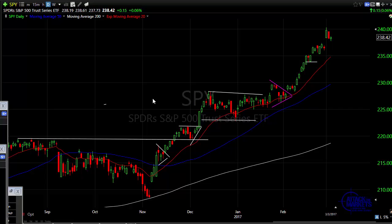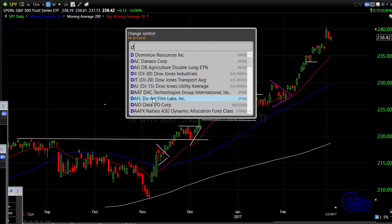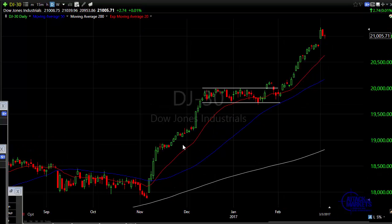I think that the market is way ahead of itself. Confidence is way ahead of itself. People are just like, nah, just buy everything. And like I said, while I do believe it will lead to another buying opportunity, I don't think it will be quick. I think it will be more of a complex pullback. All right, let's go through the other indices.